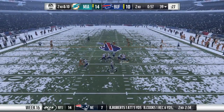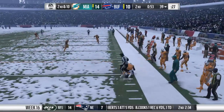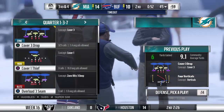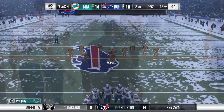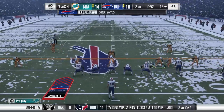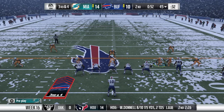To throw again. Lee. He'll check this one off to Fournette. And he'll be brought down right at the 45-yard line. And a stoppage here, a timeout before this third down play takes place. As they get the stoppage with a little over 50 seconds to go in the first half.